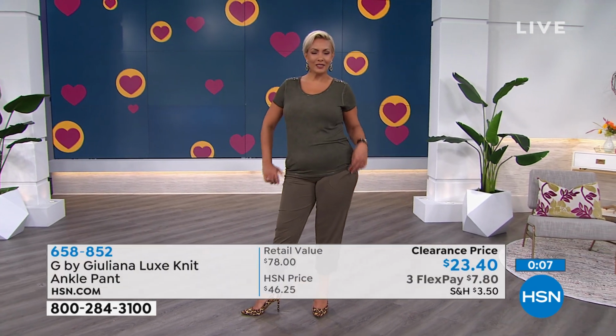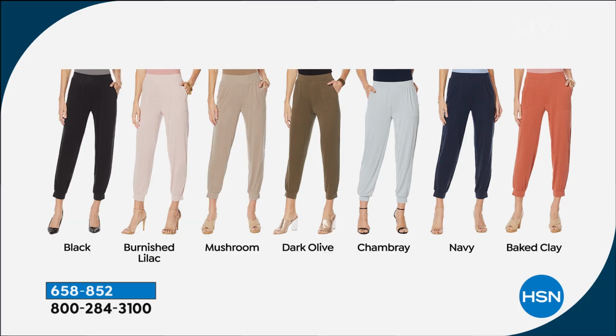Perfect springtime palette. So you're seeing the dark olive, but it also comes in black, burnished lilac, mushroom, chambray, navy blue, and that baked clay that is gorgeous on every skin tone. Three inseams: petite is 25-inch, average is 28, and tall is 31.